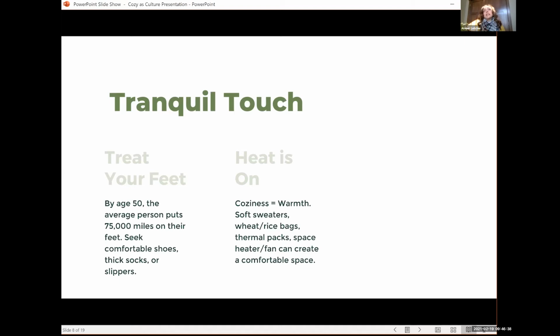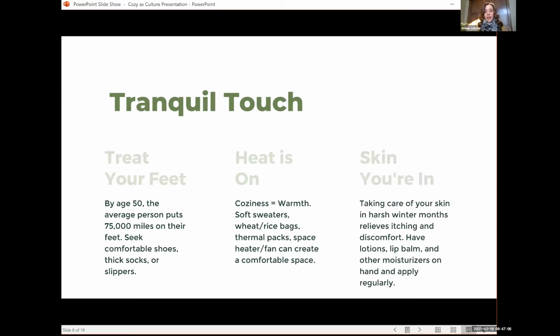I've also been seeing more reusable thermal packs. So these are a little bit smaller. It's the same idea though. You can microwave them and then they have them for wrapping around your wrist. Some of them will sit across your neck. There's also hand rest ones for if you're typing at your keyboard. So those are really great options too for maintaining some of that temperature and making you more comfortable in your environment.